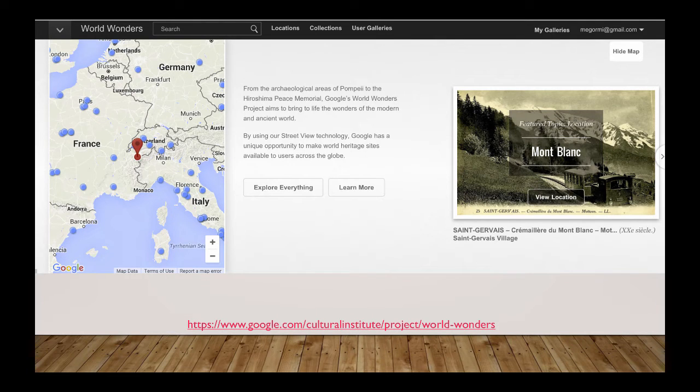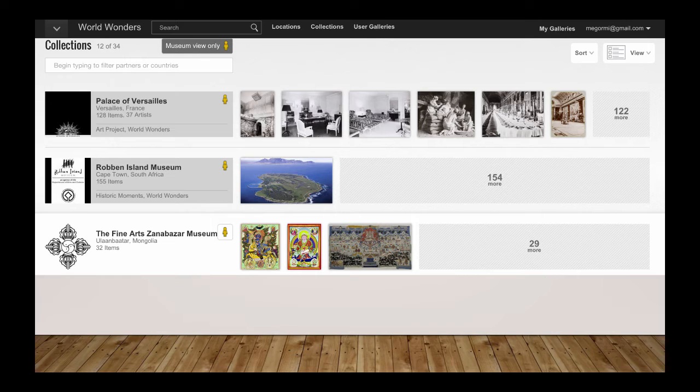Now, the World Wonders, this was interesting to me because it ties in the geography as well as the different locations around the world. We can't get on a bus and go to some of these locations. And how exciting to bring the world into your classroom. To me, that's what a virtual field trip is, when we can bring the world to our students. And I can't wait to play with this more.